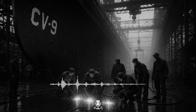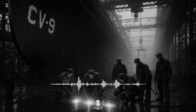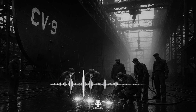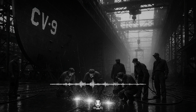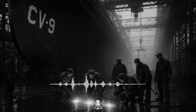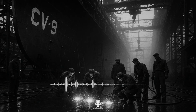On Shokaku, Captain Hiroshi Matsubara studies his logs. 9 war patrols behind him, 72 operational planes ready now. Steam turbines produce 160,000 shaft horsepower. A crew of 1,660 keeps the ship alive after near misses, torpedo scares, and long stretches of combat.